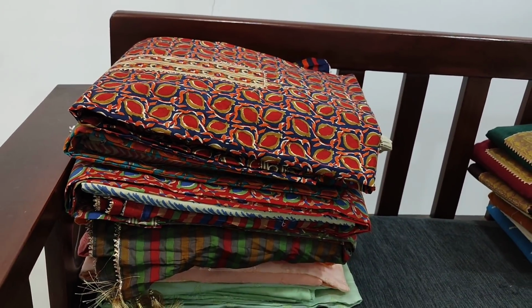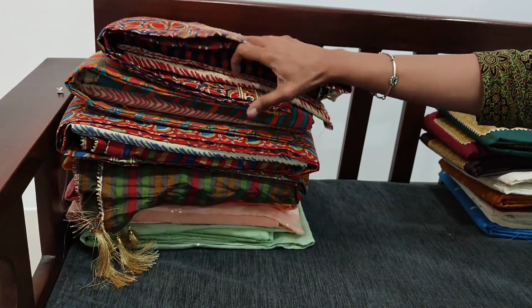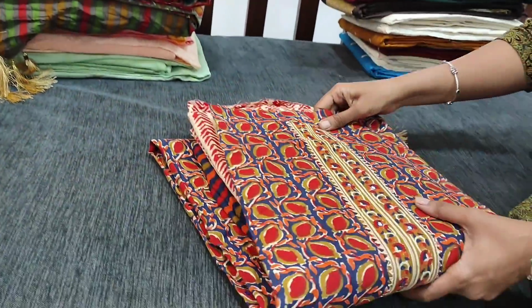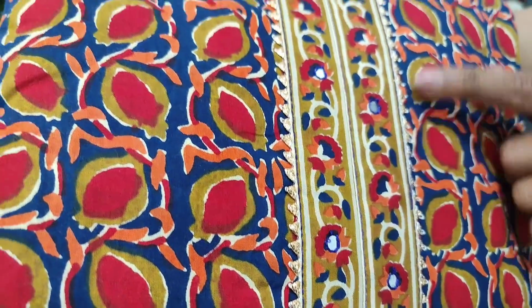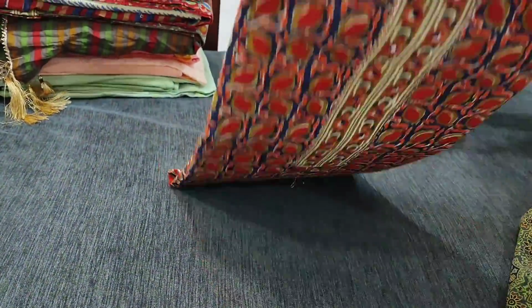Next we are going to see pure soft cotton collection. It's a printed dress material. A base color is navy blue with floral prints all over with a simple yoke and gota lace work. In the yoke part we have foam mirror detailing. The fabric is pure soft cotton.